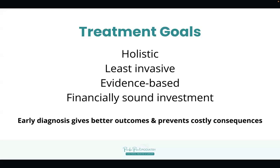So the treatment goals that I generally have is holistic. I want to look at you from top to bottom, not just your feet, because we know that your feet is not in isolation. When your feet have problems, you will have problems in your day-to-day activities. So I look at you holistically, and I also offer these types of testing to do that. I always aim for the least invasive, start with the easy stuff first before implementing more invasive things. I like using evidence-based practices, things that stem from traditional conventional medicine, but also functional medicine, so that we have a well-rounded approach that is individualized for each person. And it has to be financially sound for the individual to be able to make this investment in their health.